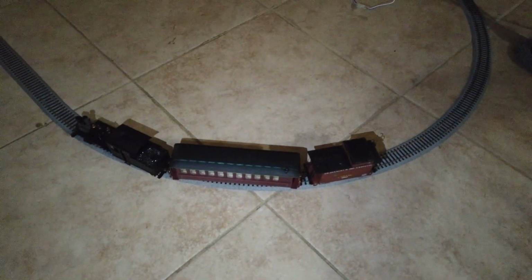Alright, so I've gone ahead and put the whole locomotive back together. I've hooked it up to the rest of the train. All I have is a passenger car and a caboose. I've already bought 2 more gondola cars, which will be coming pretty soon. But let me go ahead and show you what I've done. Sorry, I have to use my phone flashlight because it's really dark in here despite how bright my lights are.